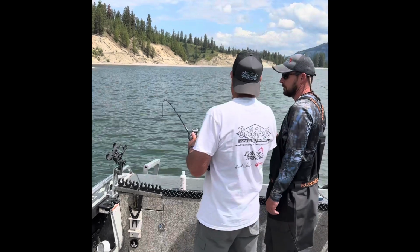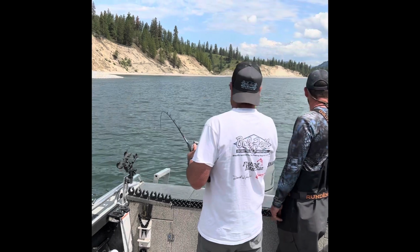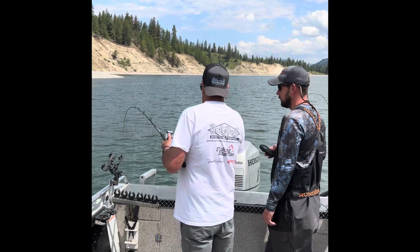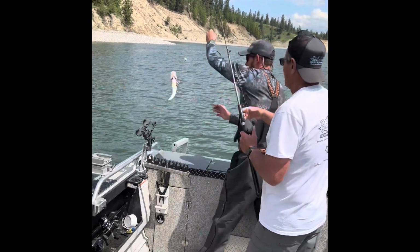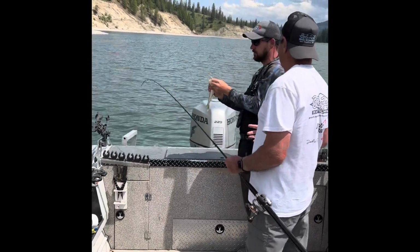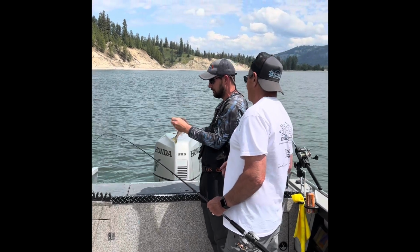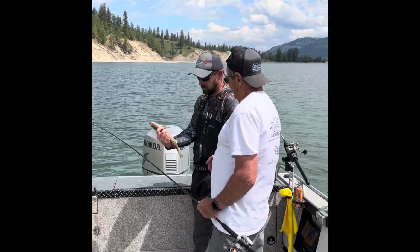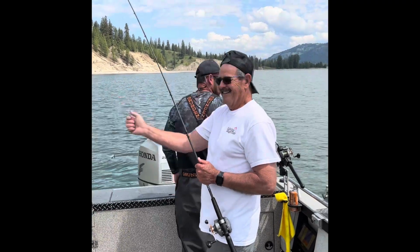Boy, I just love this bank. Look how far you can troll along this bank, and you've got a pretty consistent depth. When the fish are in here, you can just fish it for a long ways. And it's just going to be loaded with fish like that. Perfect taco size. I love fish that size. These are what I prefer to eat at home. Here's hammer handles. Yep, perfect.